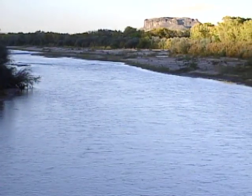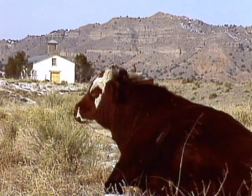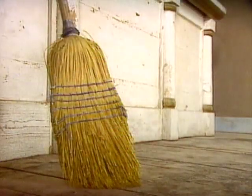Located near Black Mesa and the Rio Grande, the tiny La Sagrada Familia Chapel, built in 1920, is an excellent example of how families in small communities maintain their faith and traditions by caring for a chapel.